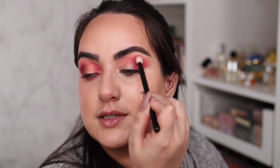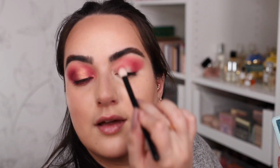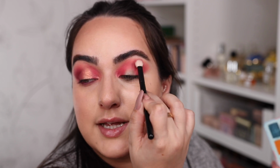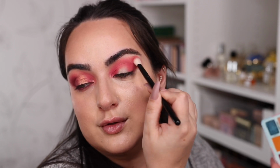I love this shade. It's pink, but it's not like a fuchsia pink. It's got a bit more warmth to it, I think, and I really like it. So I'm going to do the same thing on the inner third of my eyelid and blend that shade into the crease. We're doing a halo eye for look number 3.